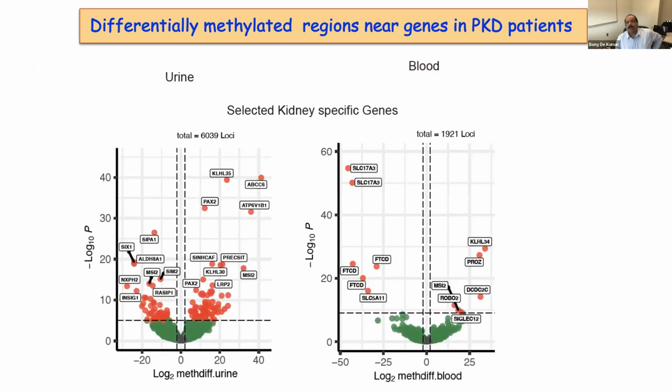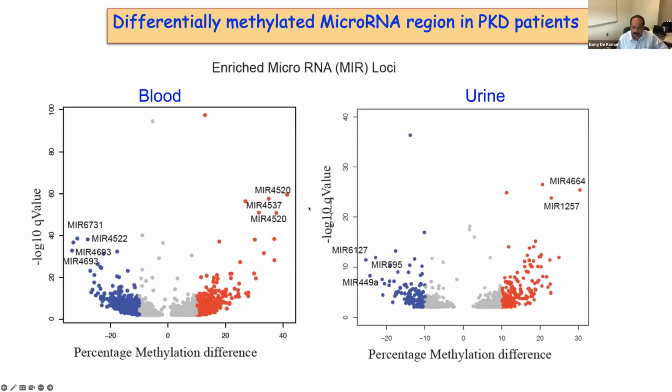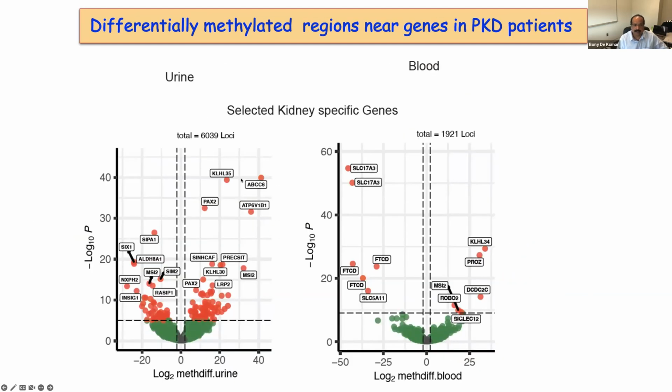So now we looked at what are the genes near the differentially methylated regions. So the nearest neighbor gene of differentially methylated regions, and here we are showing around 6,000 loci in the urine, as well as 1,921 loci in the blood, which are near genes that are expressed in some way near the kidney. And you are seeing some of those top expressed genes.